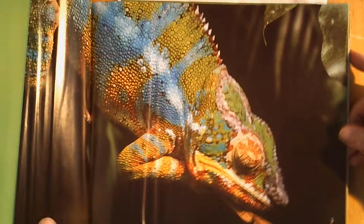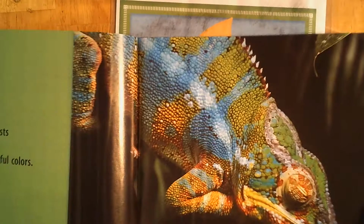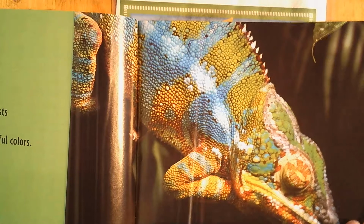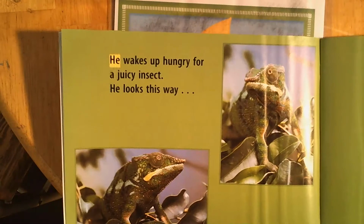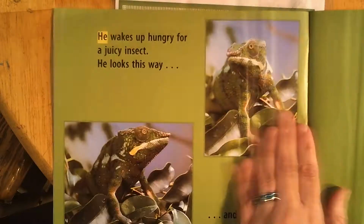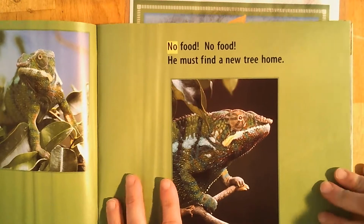Ooh, it's so pretty. The chameleon rests in his tree. His skin has peaceful colors. What colors do you think are peaceful colors? Blue, yellow, kind of some green. He wakes up hungry for a juicy insect. He looks this way and that way. No food, no food. He must find a new tree home.